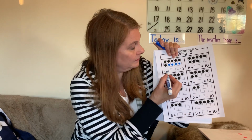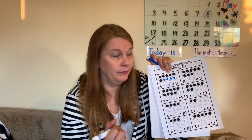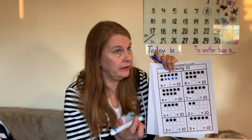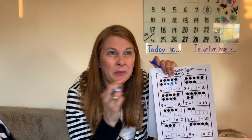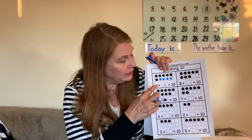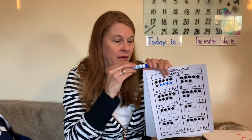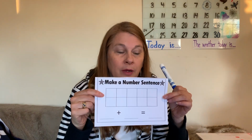But ready? 6 plus 1, 2, 3, 4, equals 10. And you're going to do that all the way down. But the parts that are left blank need to be a different color. It kind of helps you to see it and go, oh, 6 plus 4 makes 10. 8 plus what makes 10? And then you can keep using your counters over and over and over to help you to solve those problems.